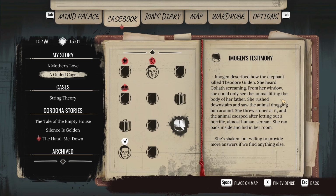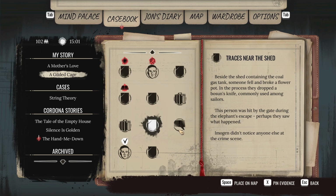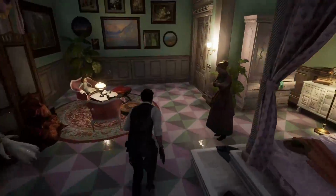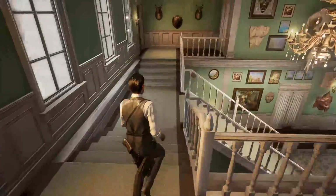So then there was a bunch of things that we could ask her about in terms of evidence we'd already found and stuff we found in the house while we were looking around. So we asked her about the person who had fallen. She said she didn't see anyone at the crime scene. We went... Oh, yes, before I go over more of that stuff.